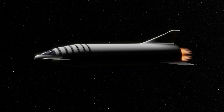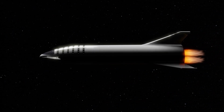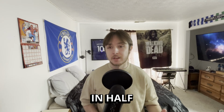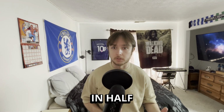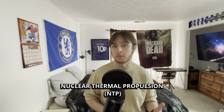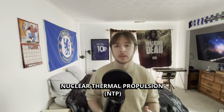Right now, astronauts on the International Space Station experience some health problems. After just 6 months in space, we're talking about muscle loss, bone weakening, and even some vision problems. A 7-month journey to Mars is dangerous. So, scientists are working on nuclear-powered rockets that could cut that trip in half, making it just 3 or 4 months. Nuclear thermal propulsion, short NTP, would use a nuclear reactor to heat liquid hydrogen, creating twice the speed of today's rockets.